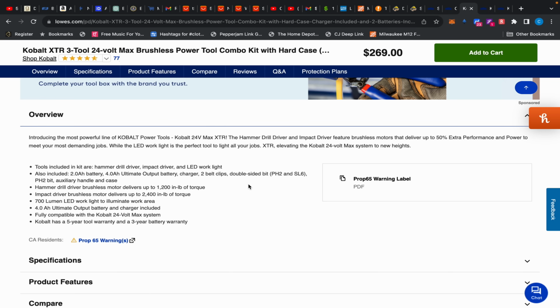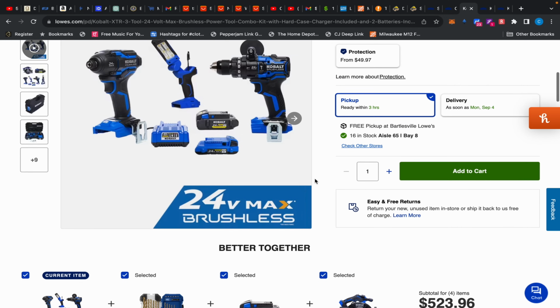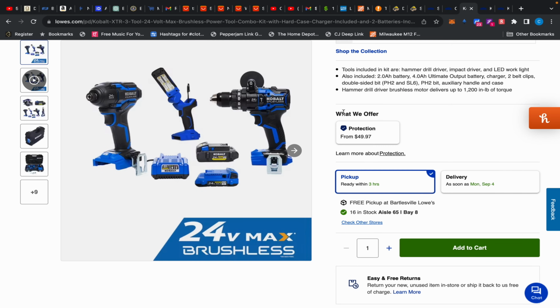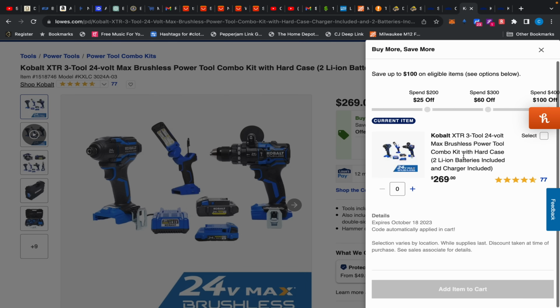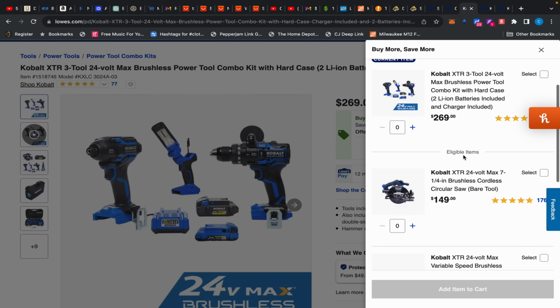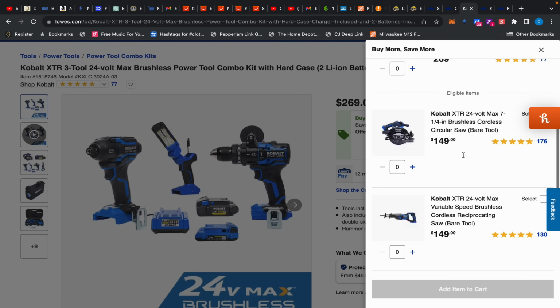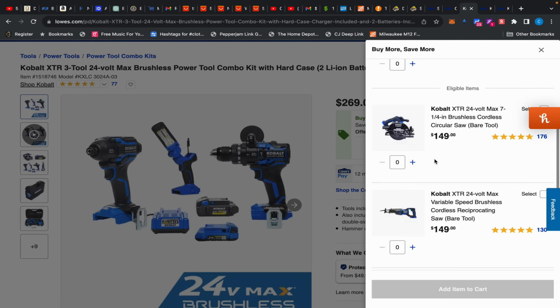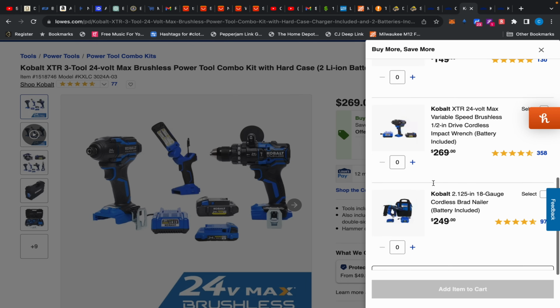700 lumen LED work light. In terms of flashlight and stuff, that's not a lot. But for work lights that generally come with kits, that's pretty darn good. And it's on a buy more, save more. So $269. What you want to do is try to find something that's $149 or $139 would really be ideal. So here's $149, the 7 1/4 inch circular saw. You have a reciprocating saw for $149.